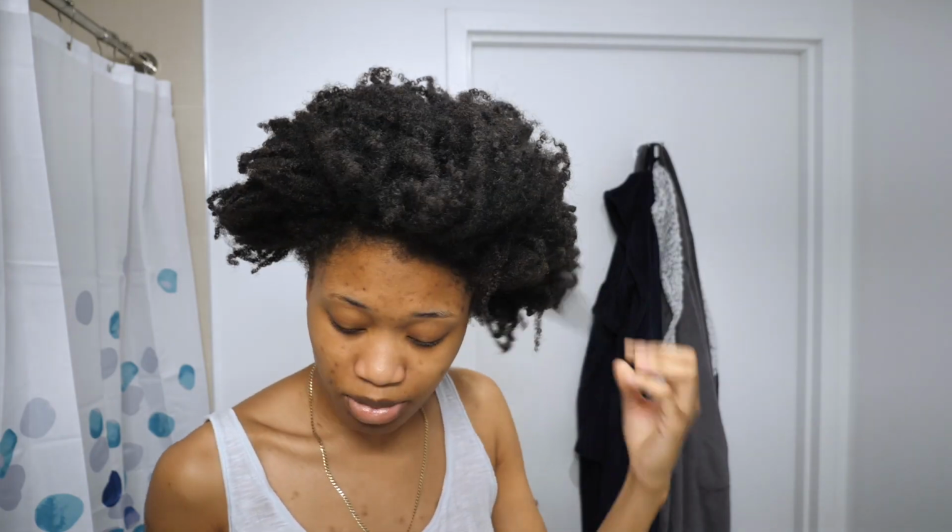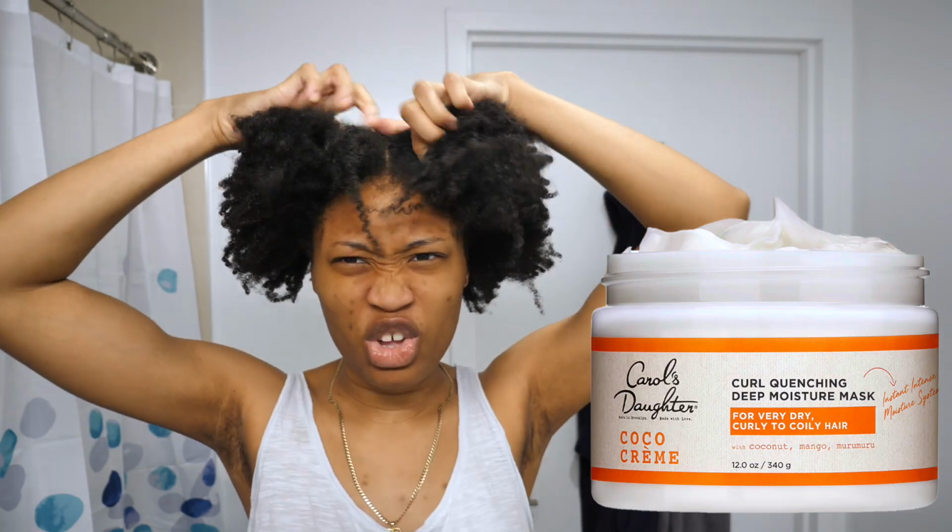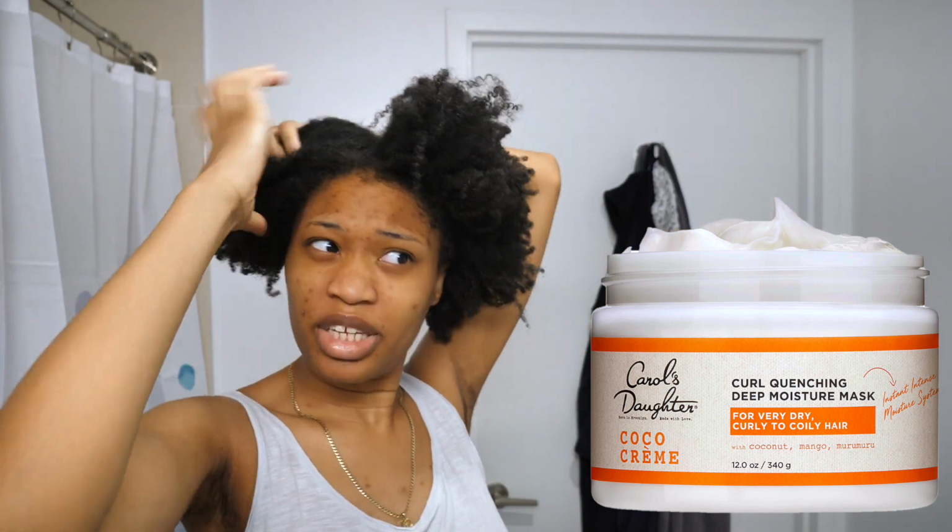You're supposed to use this after shampooing and all that stuff, but I like to use my hydrating masks before I go in the shower. Then I use my shampoo. Then I use my, I think it's a cocoa cream. Then I use my instant conditioner. So I'm gonna be using 2 hydrating conditioners because my hair needs some hydration.